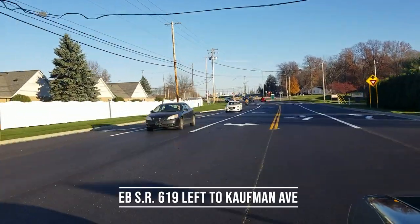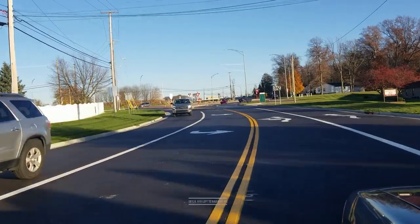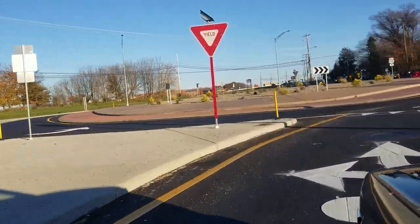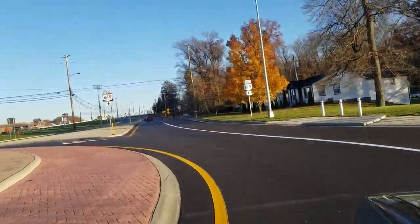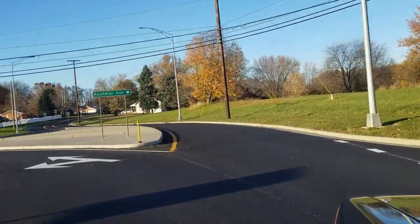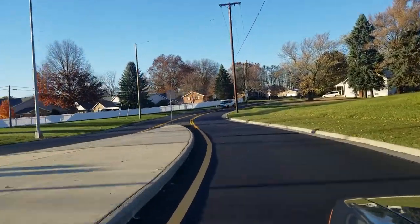Back in the interior lane of eastbound State Route 619, we will now make the left turn movement onto Kaufman Avenue northbound. It is suggested all vehicles continue to use your turn signals when exiting a roundabout. This is a courtesy that knows no bounds and helps other drivers successfully navigate roundabouts.